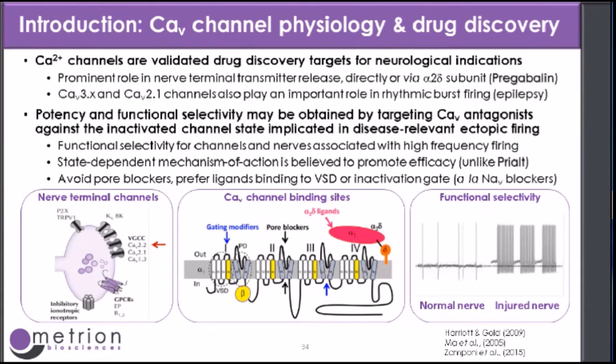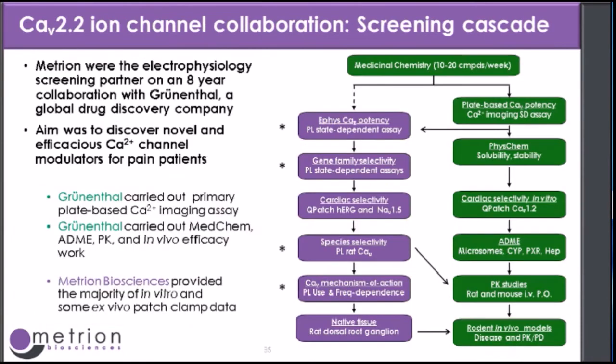And there's been a couple of successful small molecule drug discovery programs that have developed ligands that bind to the voltage sensor domains of NaV1.7 and also KCNQ. I'm not aware of anybody doing this for calcium channels, but it is a possibility for the future. So that is the physiological relevance and validation of calcium channels in terms of drug discovery.